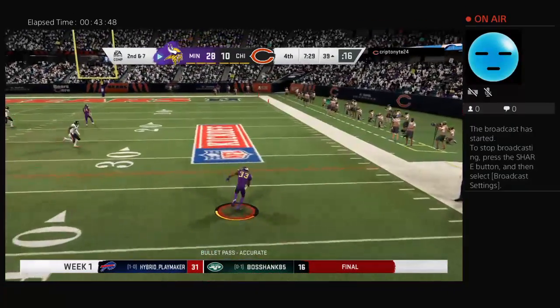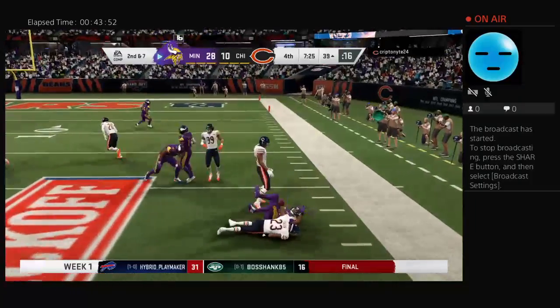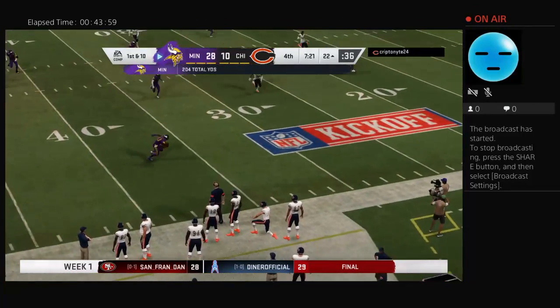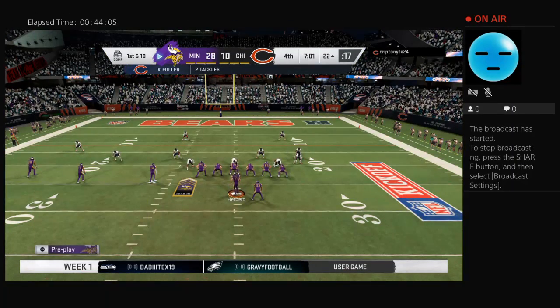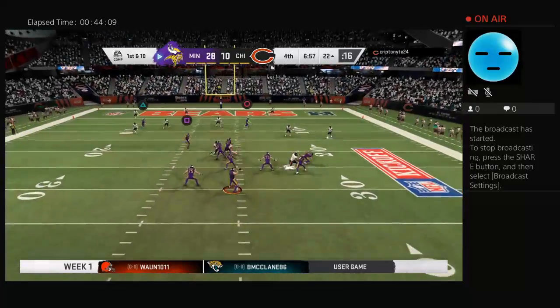Back to throw. Herbert completes it to Benjamin. And brought down, but not before they're inside the 25. 17 yards on the catch and run. It's a 1st down. These guys are running offense like you drive. The pedal is down. How about that? Back-to-back completions. They are rolling. So much for being conservative and running that football.